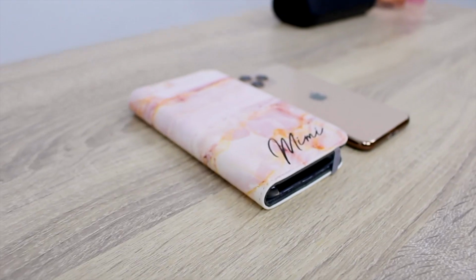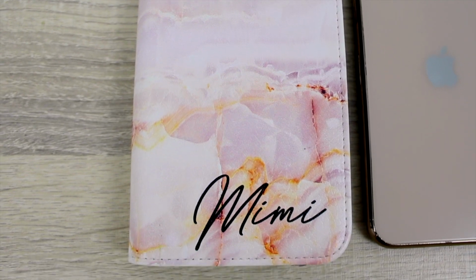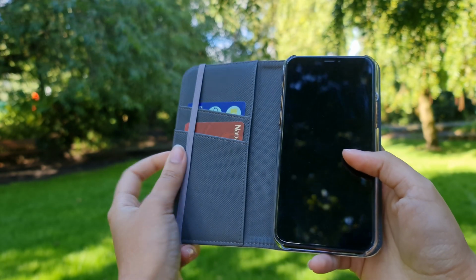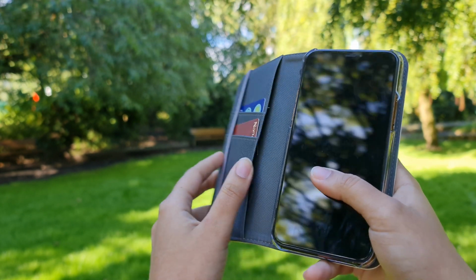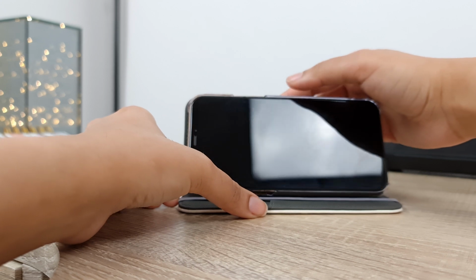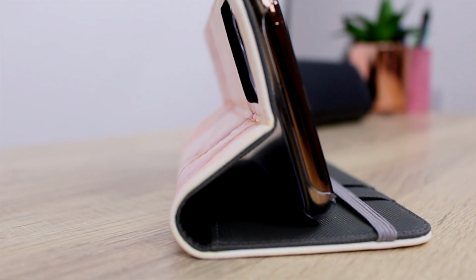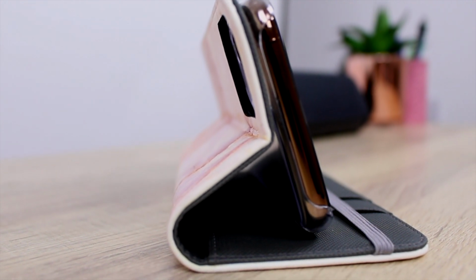And finally, we have the leather wallet case. This phone case provides the ultimate level of protection as it covers your phone from the front and back. It's made of faux leather, which is a highly durable material, and this case also has 2 card slots and a cash compartment. Another cool feature of this phone case is that it also doubles as a phone stand. So if you're somebody who constantly watches things on your phone, then this feature will come in really handy.